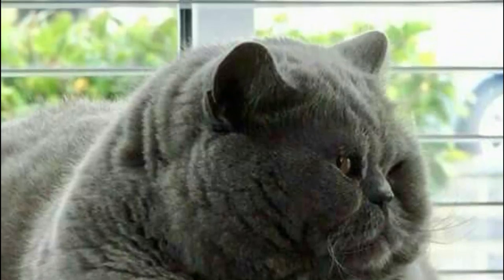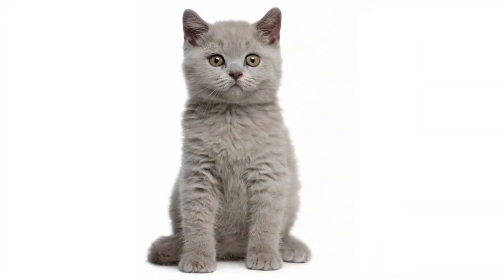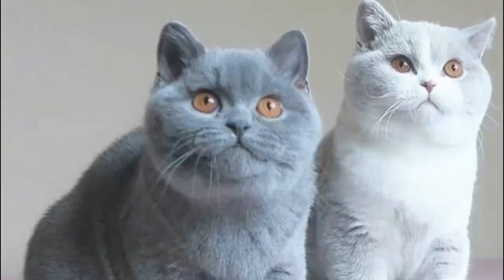Its rare British blue and smoky gray color makes it more unique. Their eyes are commonly almond brown and they have short ears. Their astonishing features and cool and calm nature make this breed so famous and lovely.